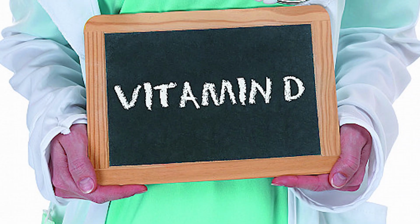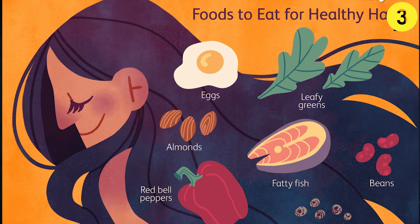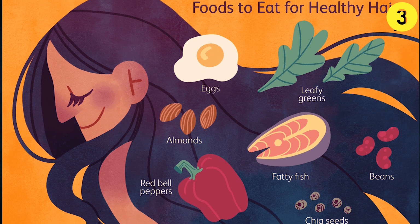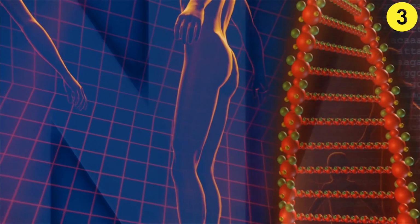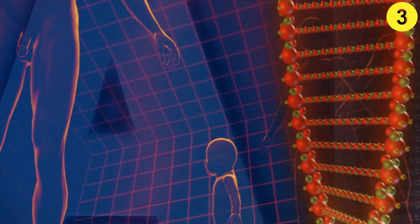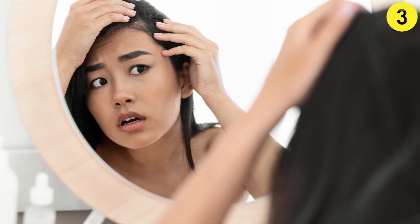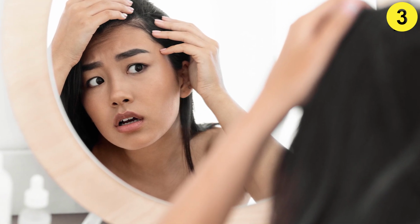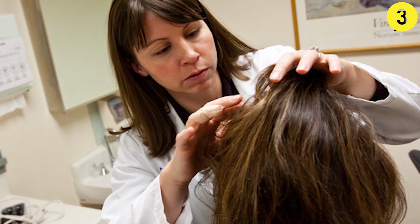Studies have shown that a lack of vitamin D can contribute to hair loss. Some hair loss treatments even use vitamin D to help combat the issue, but it's important to note that genetics and other disorders could also be the culprit. So if you're noticing an unusual amount of hair loss, it's best to consult your doctor to find the root of the problem. Don't worry, they'll help you get to the root of the problem in no time.